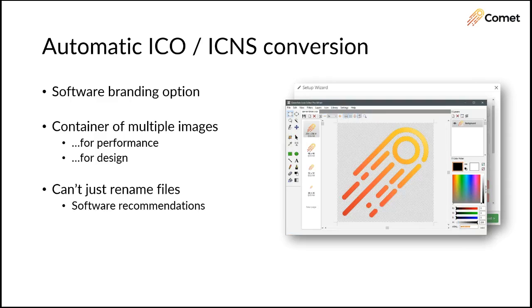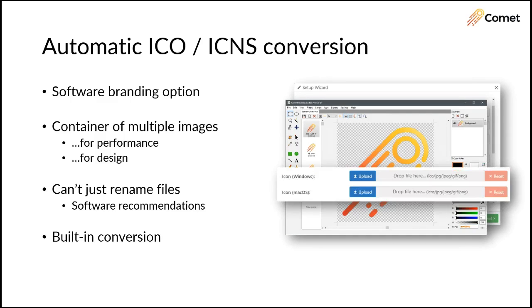And we listed a lot of good free software options for doing that conversion, but it seems like we still had an ongoing trickle of people running into problems with this. So we've just taken the leap and implemented a full ICO, ICNS conversion tool into Comet. So that's it. Now you can upload a JPEG or a PNG, and Comet will detect that and automatically convert it for you. It means you can take your random logo image and it'll make it in there.